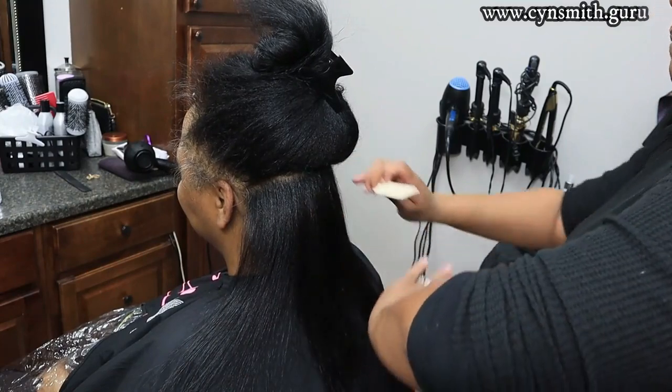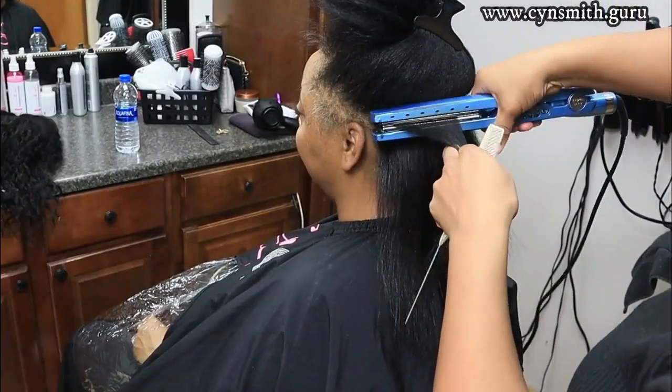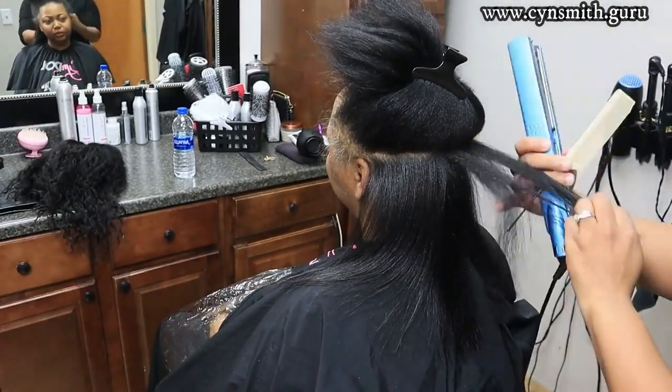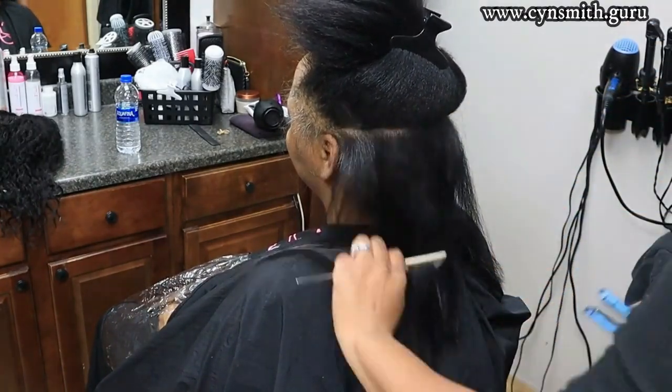So now as we go through, you can see the luster and the shine in her hair. Again, at this point we have not seen each other in years, so whatever you see on her ends is all her doing, and I need you to know that her ends are gonna look really good.